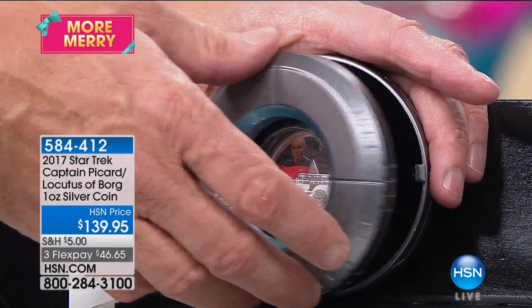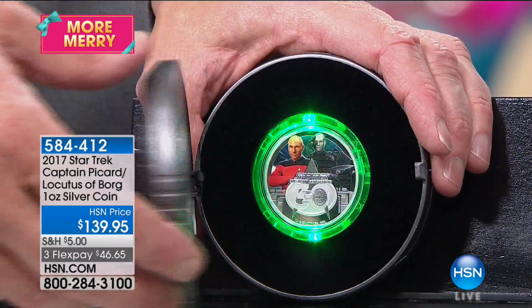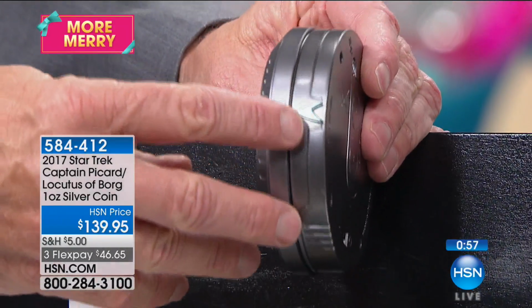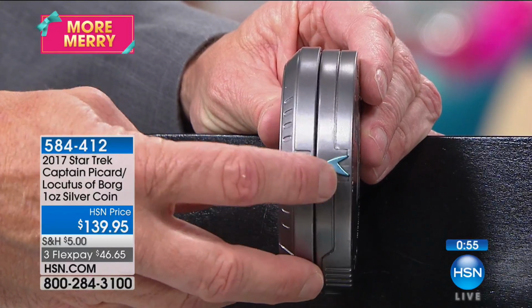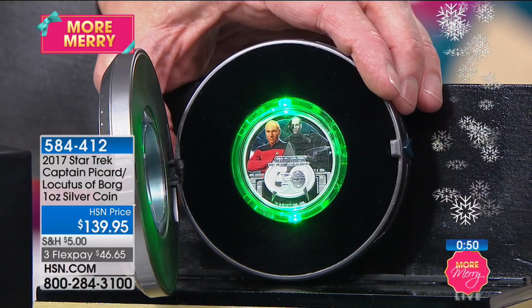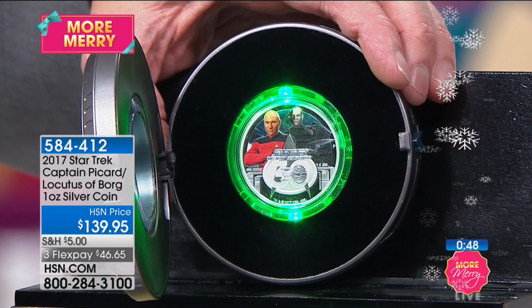As you can see, I love the way it lights up. Look, it's in there, and so it holds on. And even the button that you push there is the famous Star Trek logo that you're going to have right there. It's very symbolic, it really is, and it's hard to believe it's the 30th anniversary.